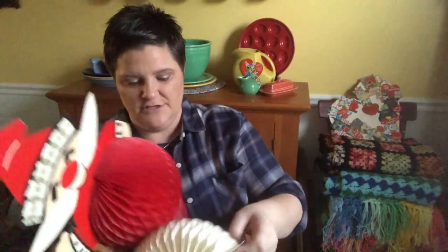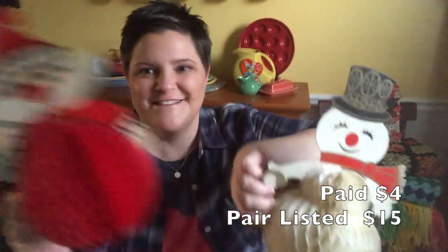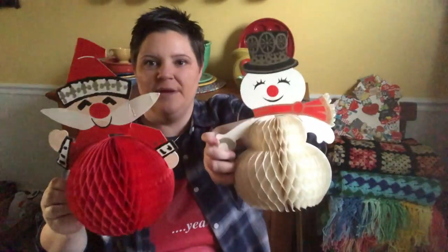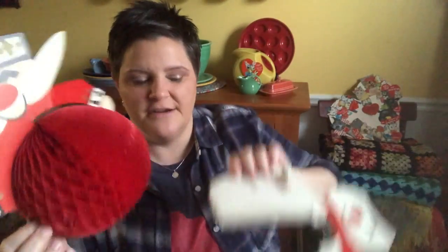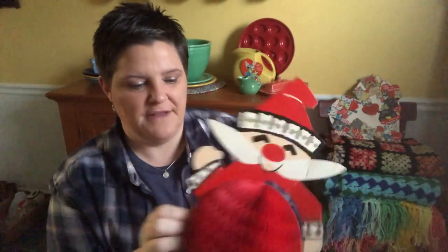And I get excited whenever I find snowman vintage stuff because there's just not as much of it as there is Santa. But here's the snowman. So we have them both. So mid-century centerpieces. They stand up on their own. Once they're opened, they'll stand. Very cool. You can fold them up flat to store them every year. Use them on your table. Use them on your mantle. Wherever you like. But we've got those guys.